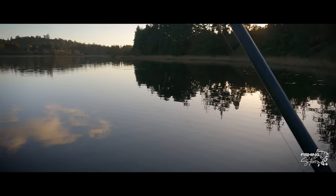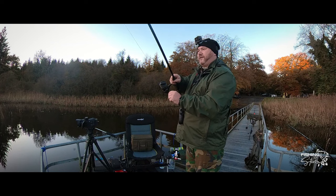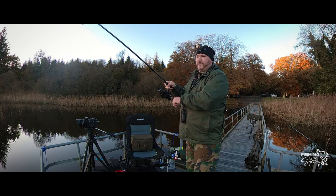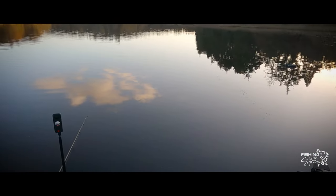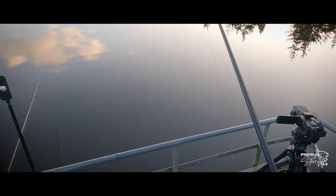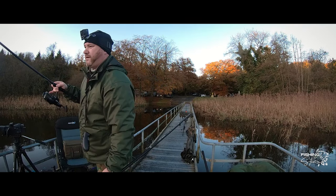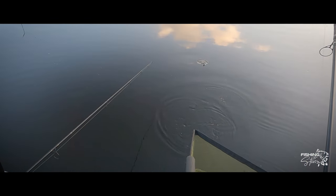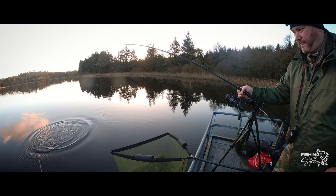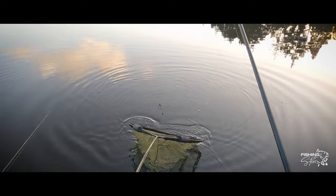Literally just dropped out a piece of smelt. I hadn't even brought the boat back in yet, and it got taken. Oh, am I happy with that? Look at the net. Ho-ho. A tiny jack, but you know what? Get in the net, get in.